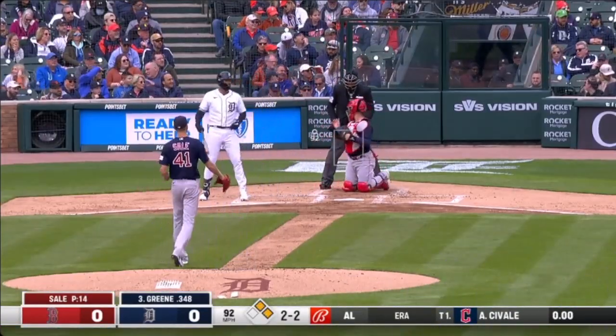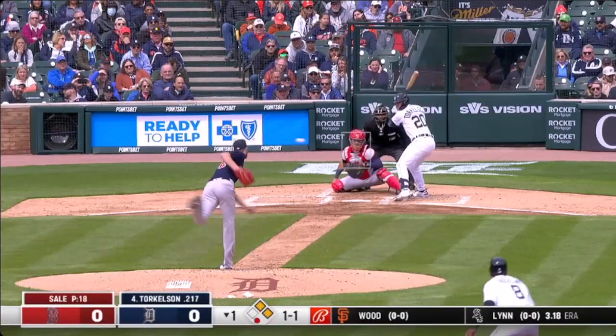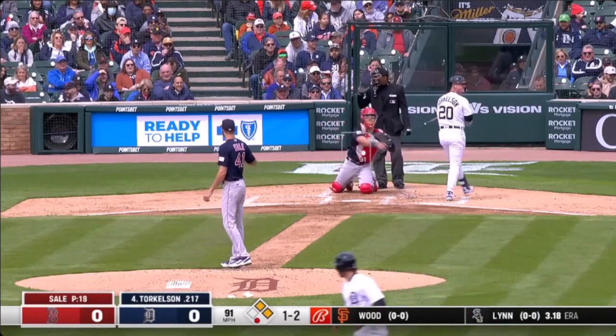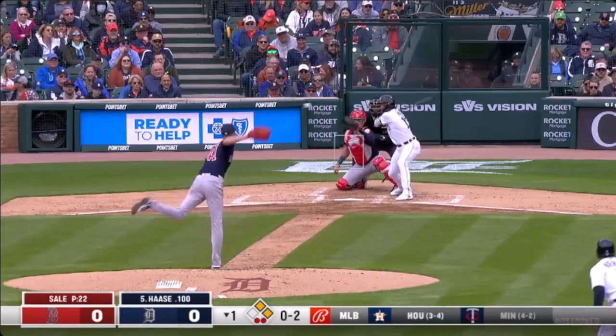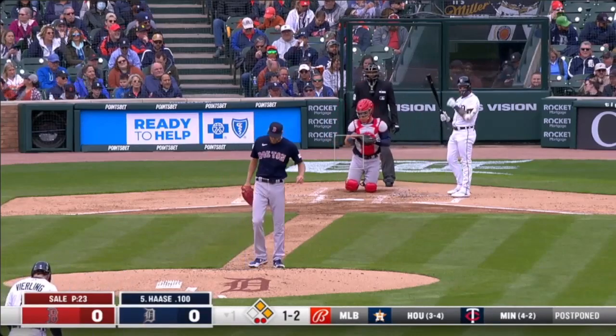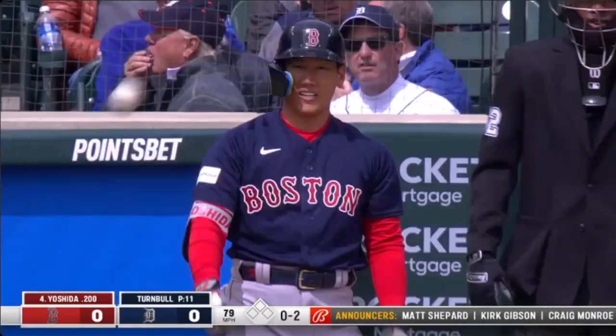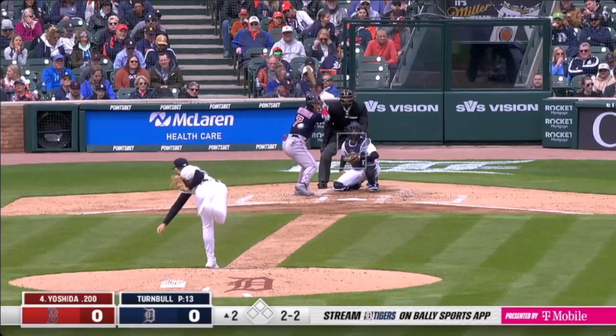Fouled back. Ooh. Saw this a lot in Houston, didn't we? A lot better at bat. It's up to you. Swung on and missed. Nice to come up with a big 2-out knock. 22 pitches so far. Seeding in the bullpen has allowed the pitchers to change their sight lines a little bit. No, it's great.